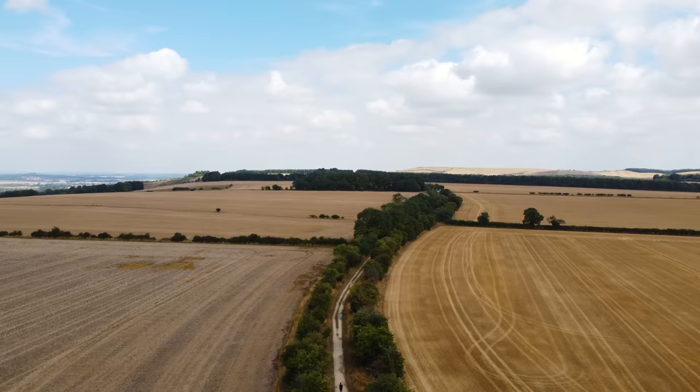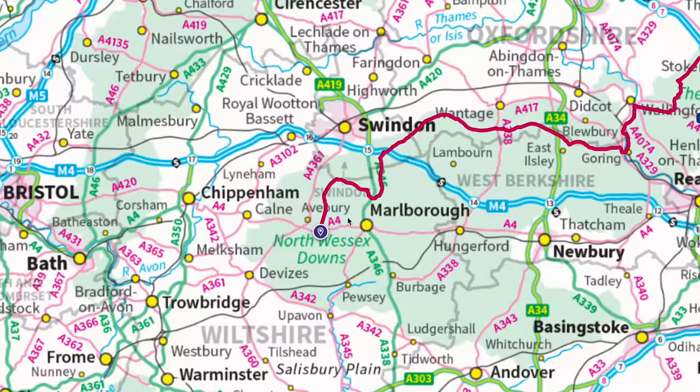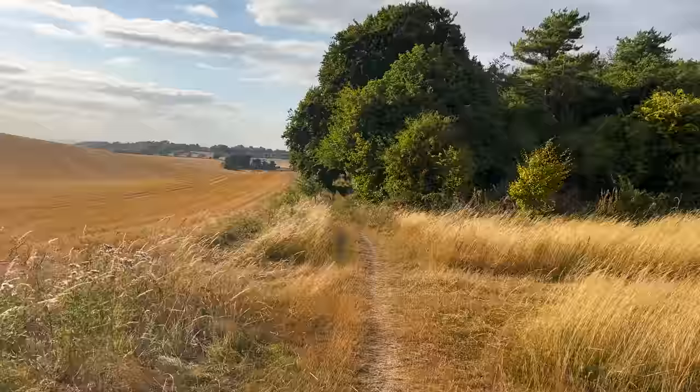The Ridgeway passes through a surprisingly remote part of central southern England. From its start in the World Heritage Site of Avebury, it follows a ridge of chalk hills in a northeasterly direction for 87 miles. It finally reaches Ivinghoe Beacon, lying to the northwest of London. Summer was in full swing, and I got some amazing weather for this one.